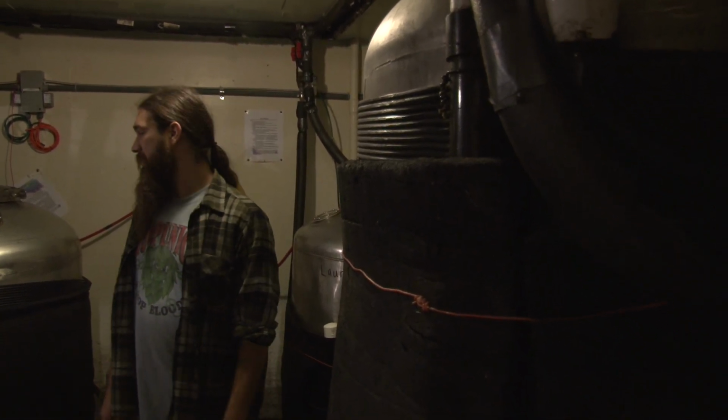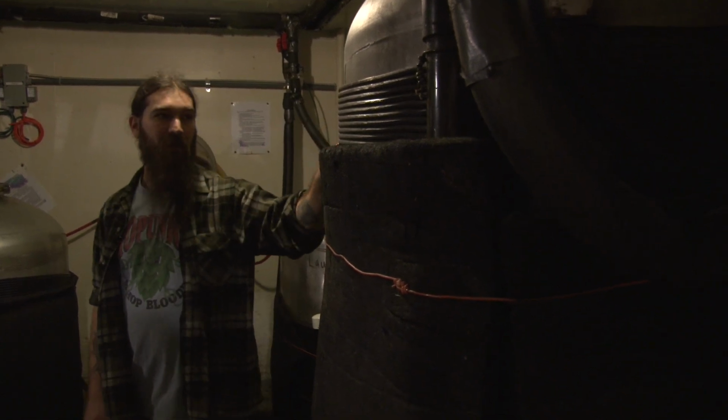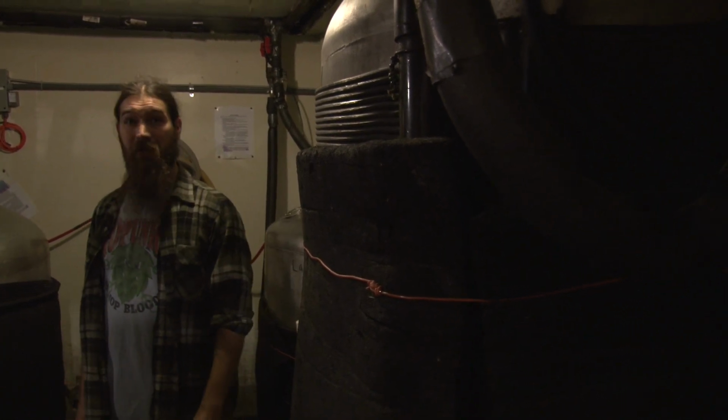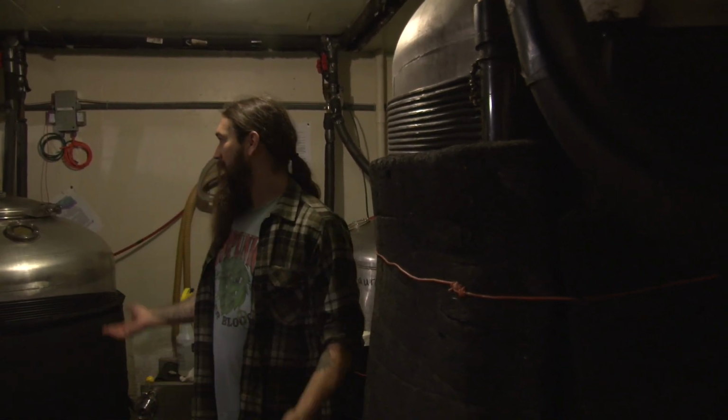As you can see, the owner here has a background in agriculture. So to chill them, we have these mats, which normally get used to warm up seed beds. That, a little bit of insulation, and a glycol pump, we're able to keep these things pretty well temperature regulated and make some pretty awesome beer. Pretty amazing for me to think about these things being used for, what, 60, 70 years continuous.